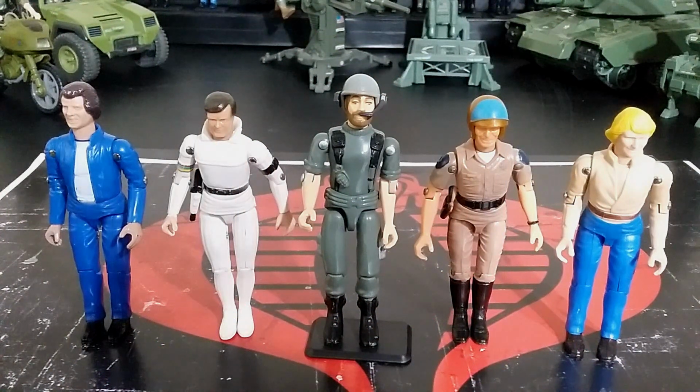All right, starting out, we're going to talk about Breaker, but before we get into that, I want to talk about comments I get from people talking about how this first year or the entire G.I. Joe line is groundbreaking. And I will say, yes, there are a lot of things about it that are groundbreaking, but the build of the figure is not groundbreaking.